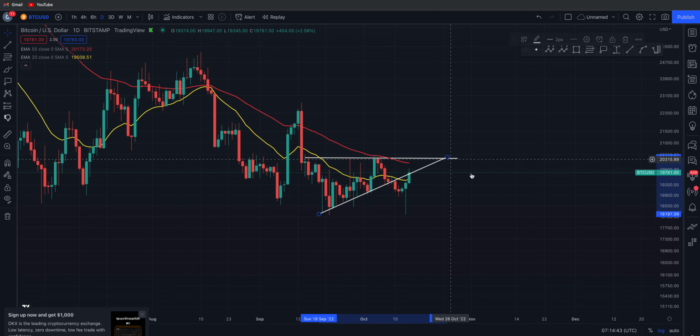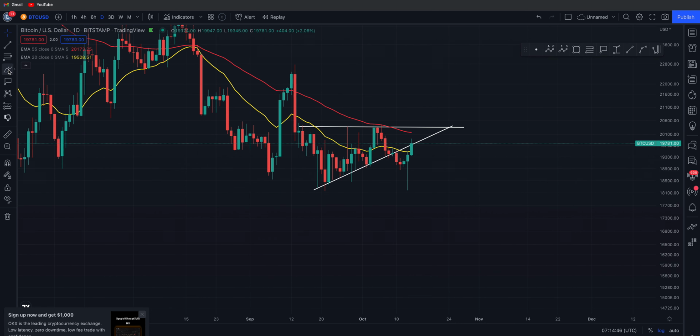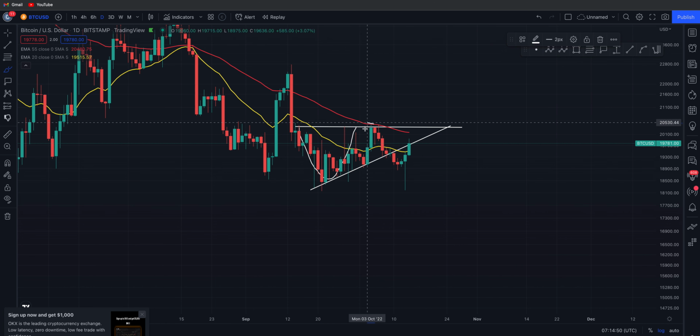Yeah, so what we need to be careful of right now is we were watching this ascending triangle pattern where you came up, you met resistance, and then you came back for support, and we were looking to coil up in this ascending triangle and basically break out.